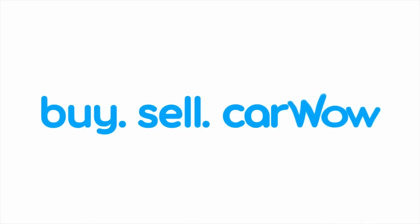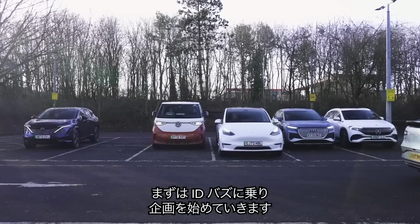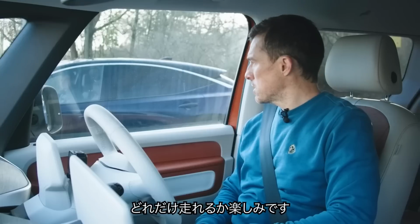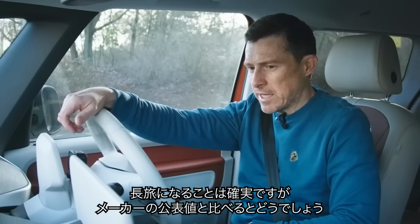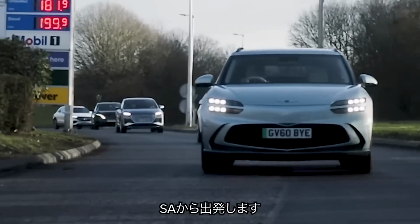Let's do this. I'm starting off in the ID Buzz. The convoy is setting off now, and we've all reset our trip computers. We're on 100% charge. It's going to be interesting to see just how far up the motorway we get. Got a long journey ahead of me for sure, but is it going to be as long as the manufacturer says it will be? Leaving the services now.